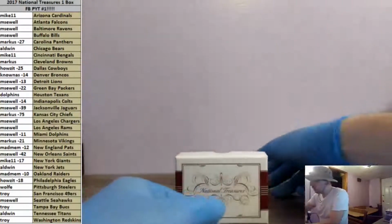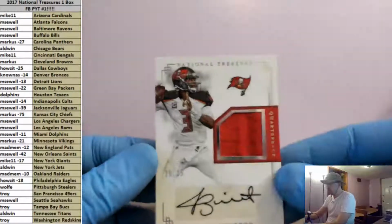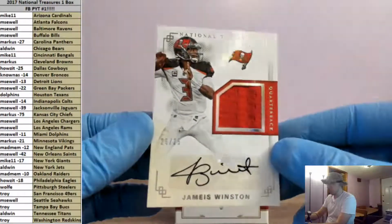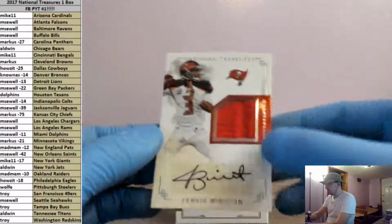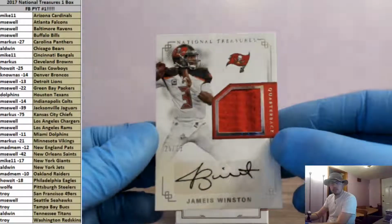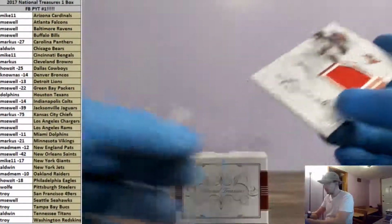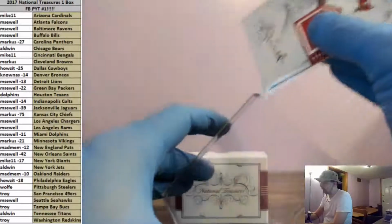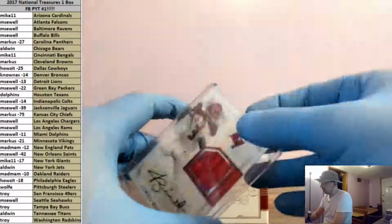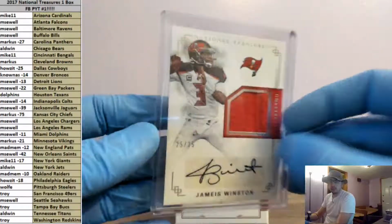This one's really cool. I was not expecting this. 25 out of 25, Jameis Winston. Memorabilia, kind of rippled there a little bit. Going out to Troy in the Bucks. Was not expecting that. Nice hit there, Troy. 25 out of 25, Jameis Winston.